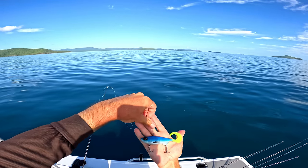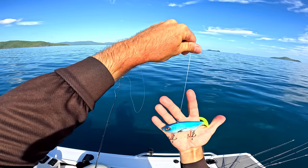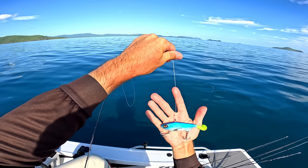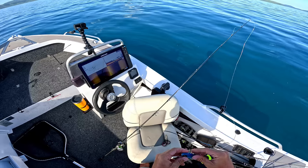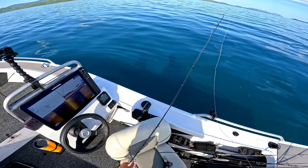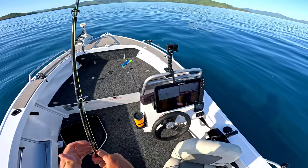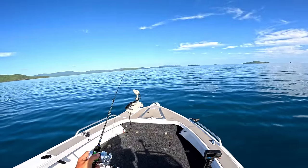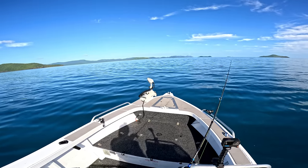it's a prototype, the bigger version of Curly Vibe. These should also be out in the next few weeks as well, so keep your eyes open. I know a few of you guys have been asking about it, but I think for now, while the tide's pretty slow, that vibration could trigger a bit of a reaction strike from those fish down there, seeing as they don't want to eat the jig. I think as soon as that run starts going, we're going to start catching fish.